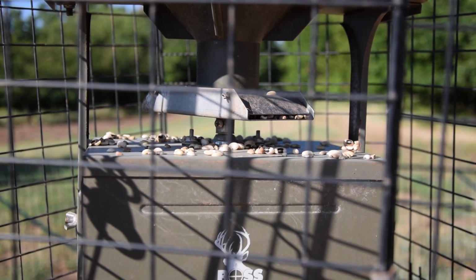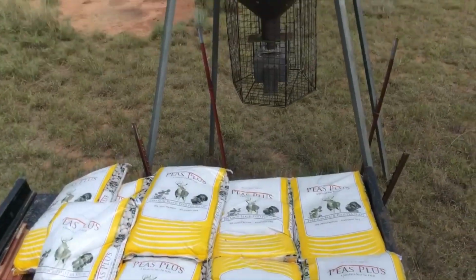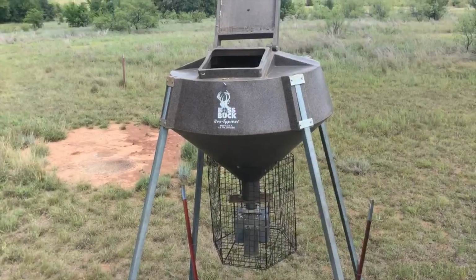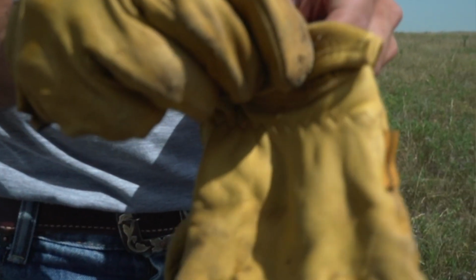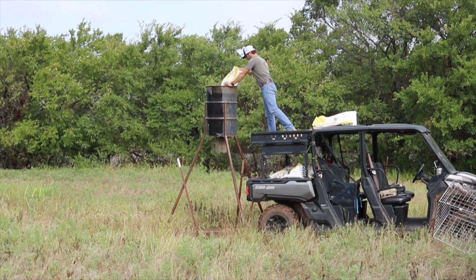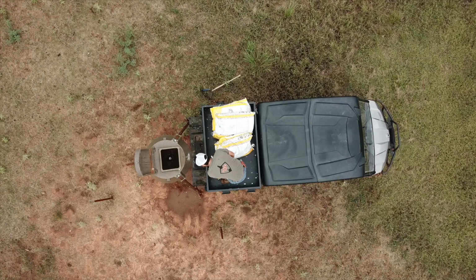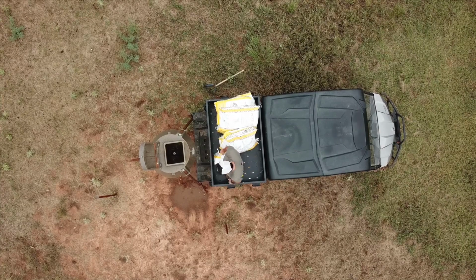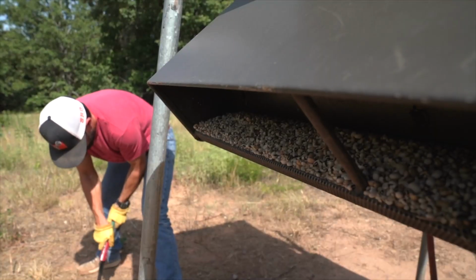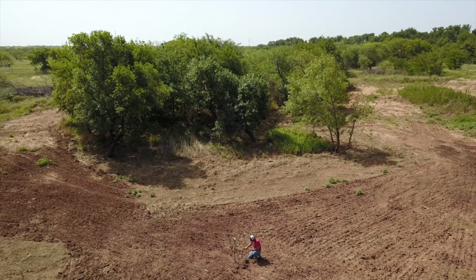So we started feeding black-eyed peas this year. We found a company called Peas Plus out in Nocona, Texas. These peas are going to replace feeding corn. They're literally the same pea that you can buy at the grocery store. And the advantage to feeding these peas is they have about an 85% TDN, so total digestible nutrients, so about 85% of that pea is getting absorbed in the body. They have anywhere from 15 to 20% protein.